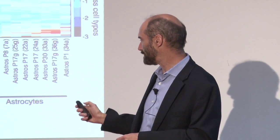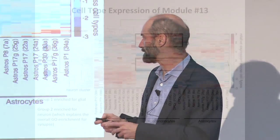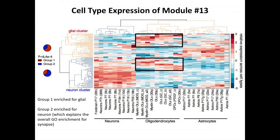And we could also look at where the genes were expressed. And we can do this in two ways. One is we can simply see in the mouse, they've actually looked at incredible detail when all genes have been expressed and in what parts of the brain.